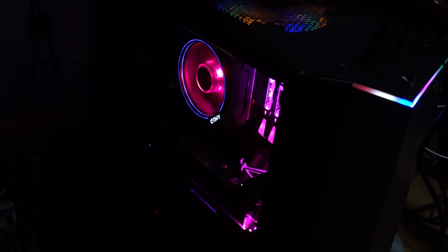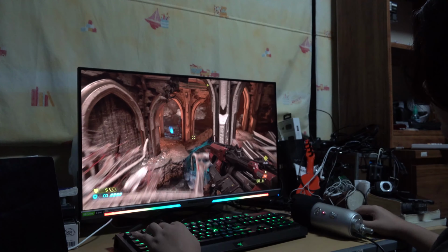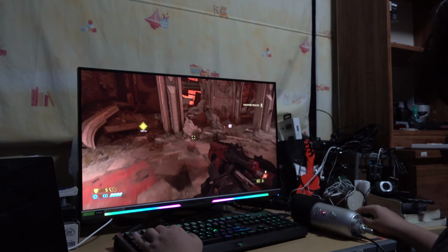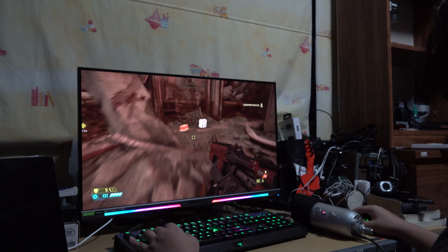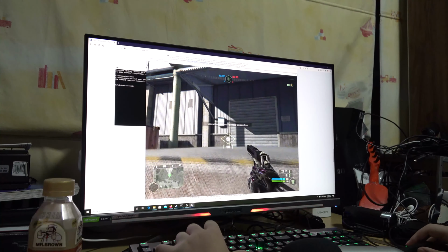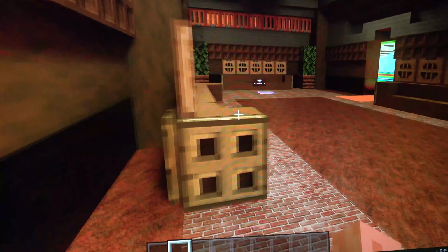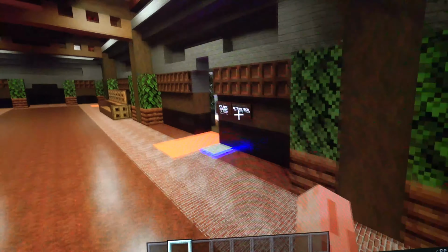But for games, let's see what it can do. So, Doom Eternal runs perfectly. No problem here so far. So now we know it runs with games that come out this year, which is good. And it runs Crysis flawlessly, so that means it's a perfect machine, right? As well as Minecraft RTX, which is probably the only reason to get an RTX graphics card.